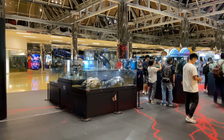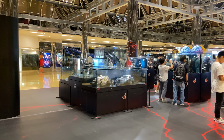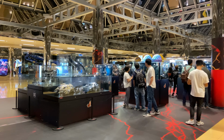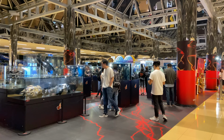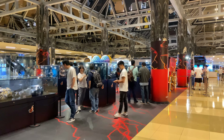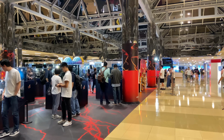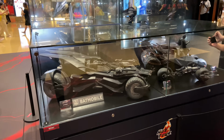Now, the event didn't just have new stuff. People got really confused for some reason. This is showcasing the Warner Bros. 100, the 100-year anniversary of WB. So that means you're going to see old stuff brought back out of the archive and stuff that Hot Toys are never going to make on display.